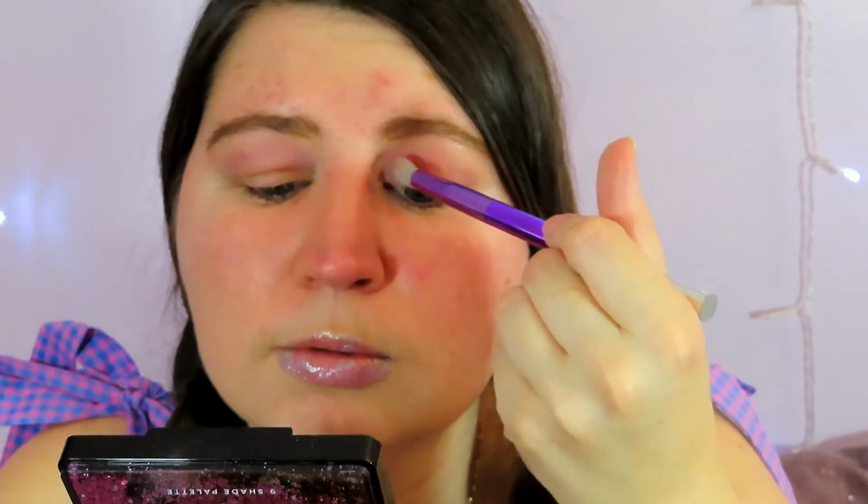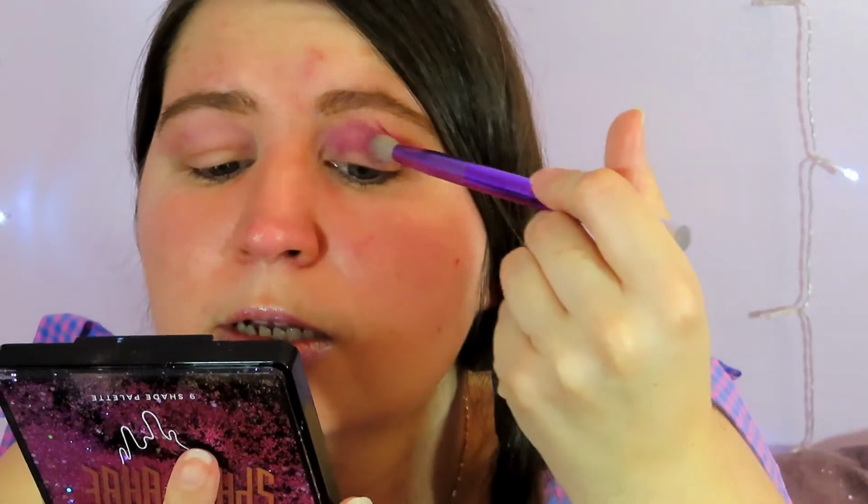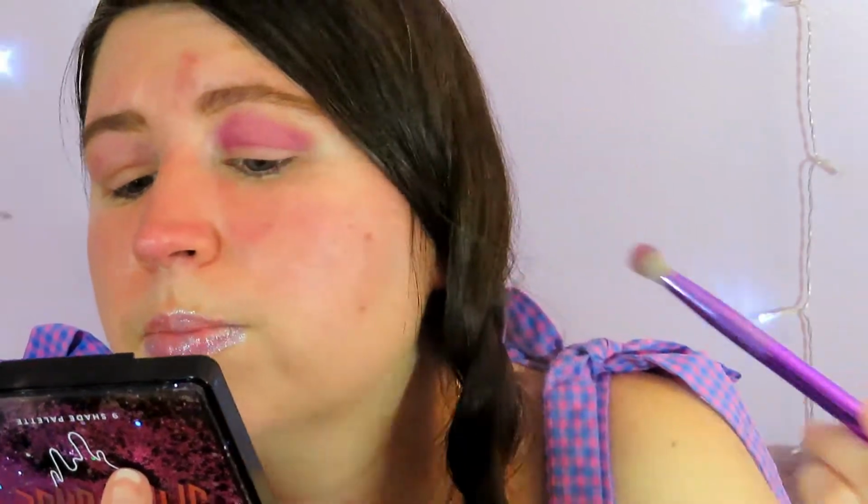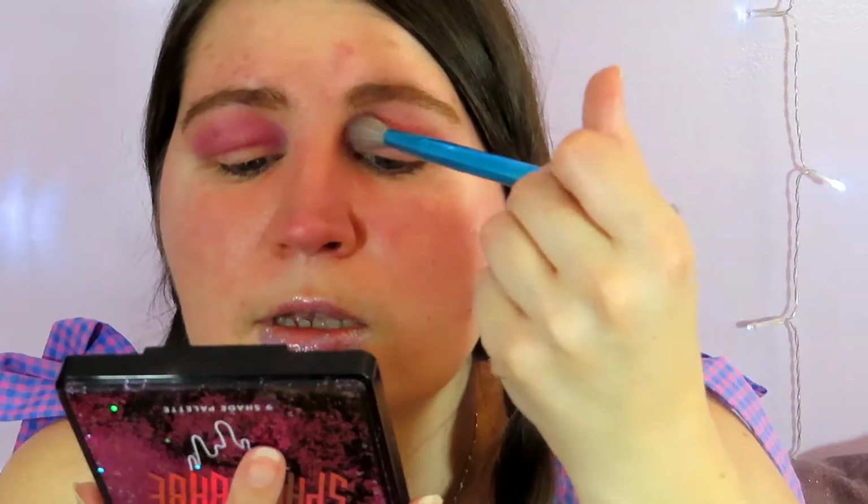So let's see, why don't we deepen up the crease a little bit with this purple shade in the corner. Oh yeah, see, this is better. Okay, it's more pigmented for sure, but definitely it's a little bit patchy. But I'm not mad at it. That's what you're asking. Okay, so let me do this other eye and just blend things out, and I'll be right back.